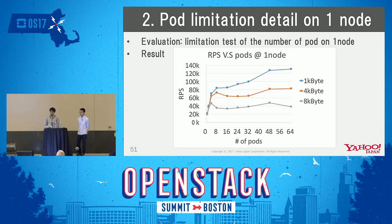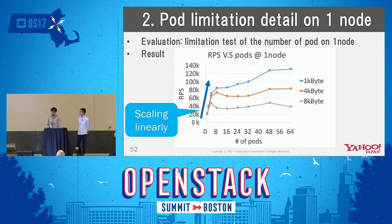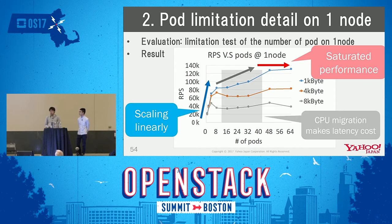Next, we evaluated the upper limit of pod number on one node. By this result, we can find RPS increases linearly under 8 pods. 8 pods reach the best performance in this setting. Also, an upper limit exists around 48 pods. That is because this system has just 40 CPU cores. On the other hand, more than 8 pods do not make linear performance improvement. In this area, CPU migration increases dramatically, so we think this takes much latency cost. Performance does not grow as much as we expected because it cannot keep low latency in this situation. We think CPU core affinity is one of the good solutions to improve this situation.